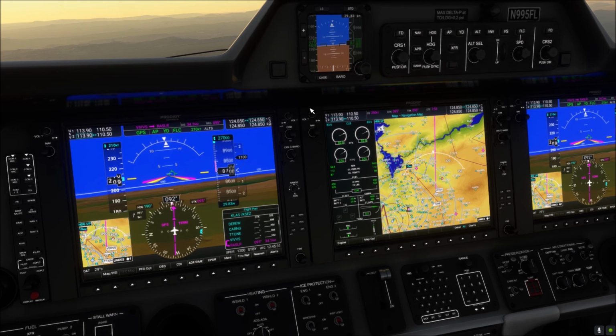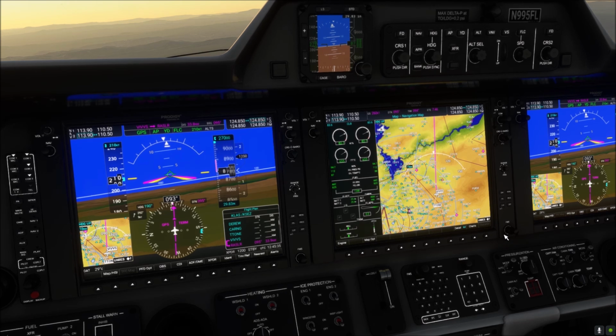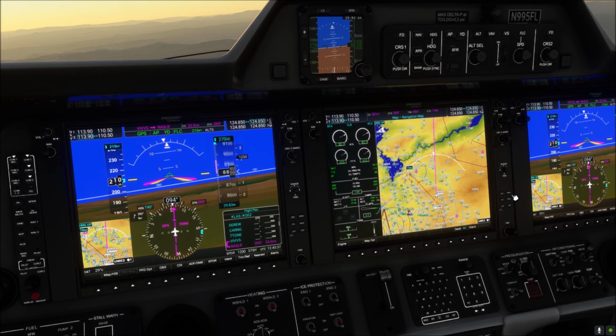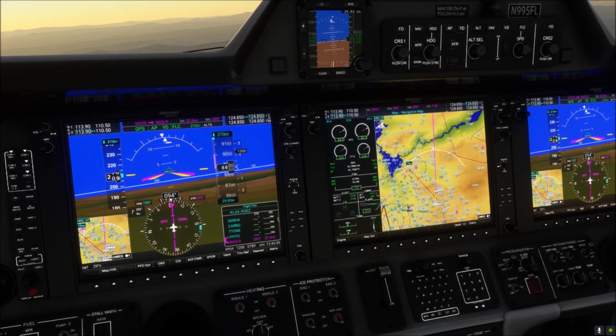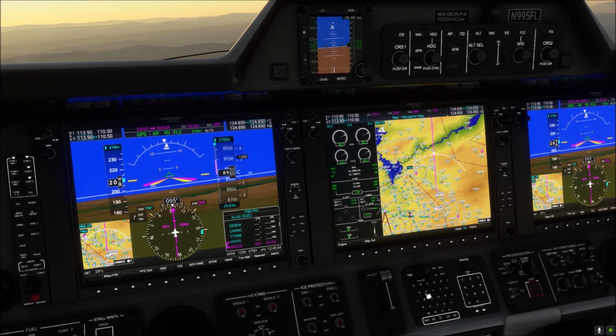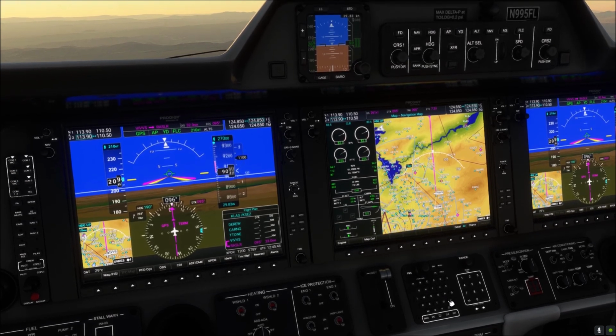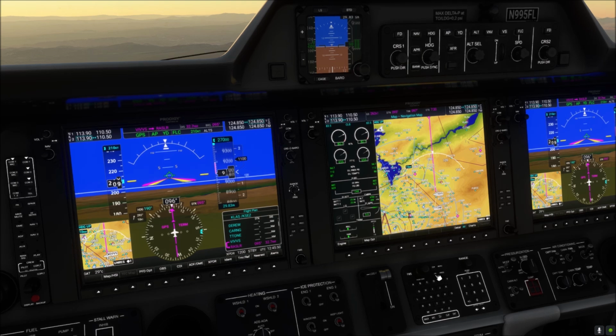is that the Garmin screens, or if you prefer Prodigy screens, have actually got soft buttons around the bezels, around the outside, whereas the Mustang does not. The Mustang has this panel, but it is mostly inoperative. These little keys here don't work, but these do in the Mustang.